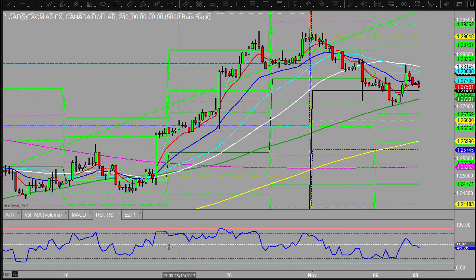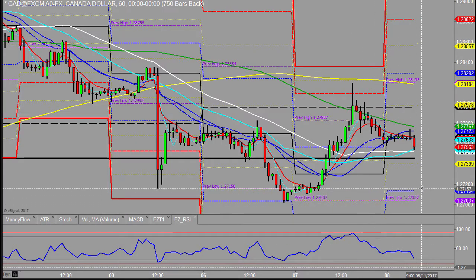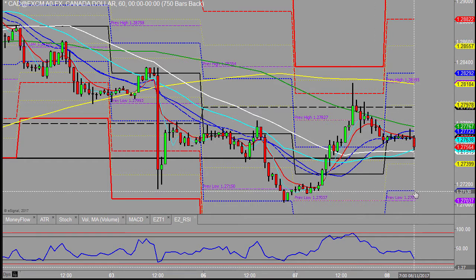Now that's sitting at 27.20. Just looking at what's below us there, 27.20, it's just above the S1 now. The S1 may well be a reasonable target today, with those prior lows there. Okay, that's pretty much it.